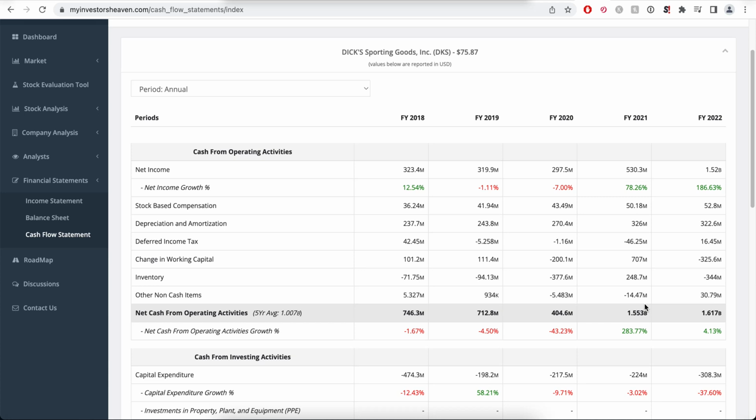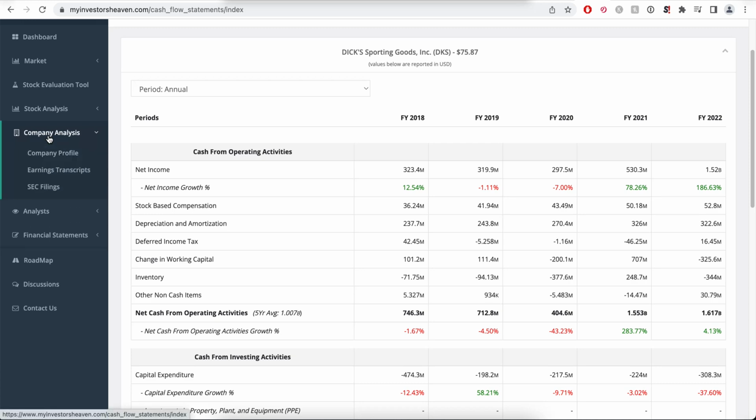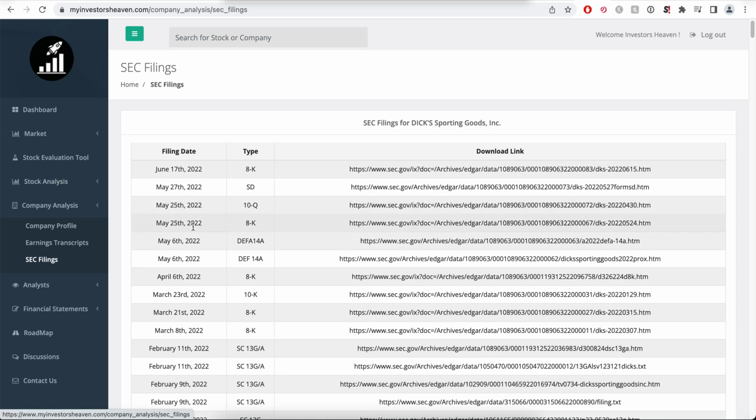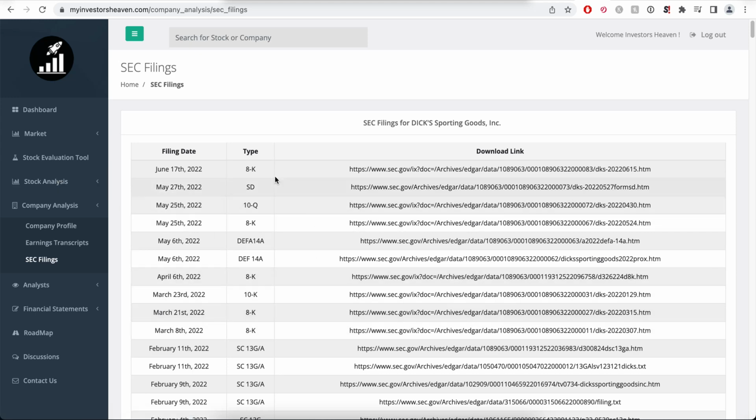Now, the problem arises from examining the company's outstanding shares and dilution, pretty much. I actually took a look at it because I wanted to analyze the company a little bit more. It looked maybe a little bit too good to be true. If you take a look at our company analysis tab here, you can go to the SEC filings. What I did is I examined the 10Q and the 10K, and took a look at what the company has been doing quarterly and annually.